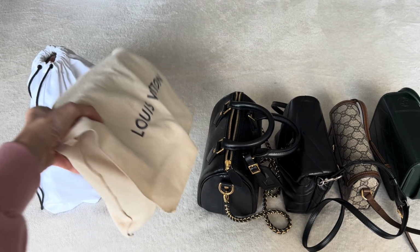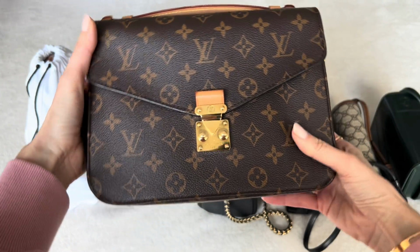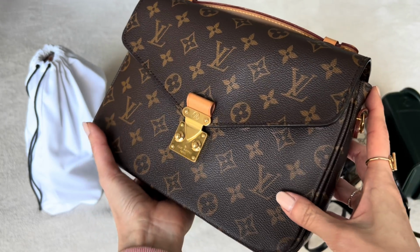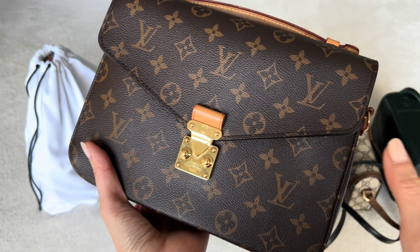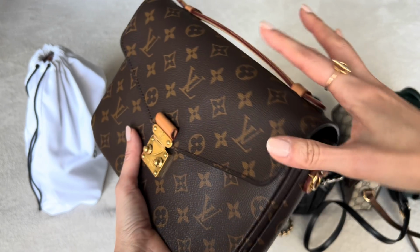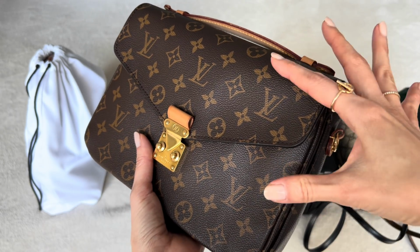And then the other one here is also Louis Vuitton. This, of course, is my Pochette Metis. This is the first Louis Vuitton bag that I ever got. I was really not an LV fan for many, many years. I used to actually tease my mom for liking LV because I thought all of the bags were pretty ugly. I'm just being candid. At the time, I just thought they were so hideous. Plus, I was younger and I didn't like neutrals. I wanted pops of color. So I was like, why is every bag brown?